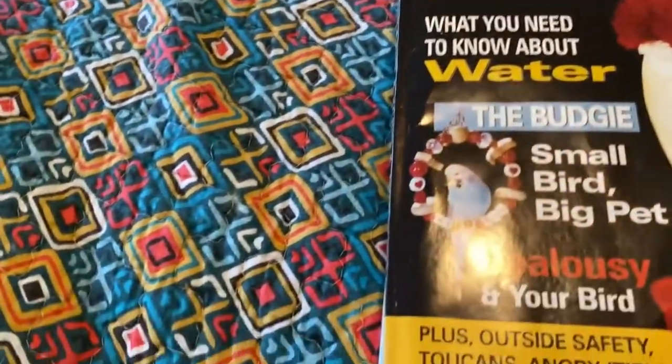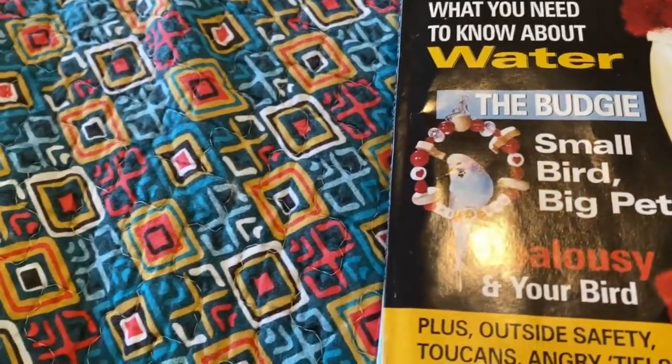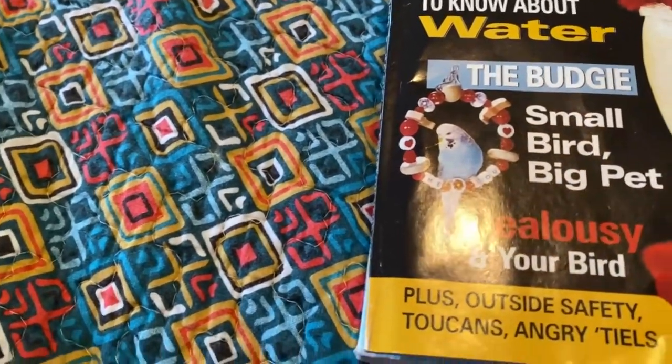Yeah, look at that. Jealousy and Your Bird. Awesome, I'm reading that. Just because obviously the big birds are a little bit jealous of each other right now, which is okay. Ciro, what are you doing, silly boy? What are you doing, silly boy? No, don't bite my mole again. Ciro, what are you doing?